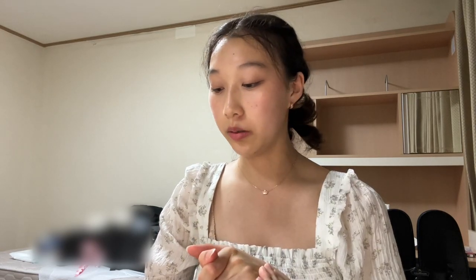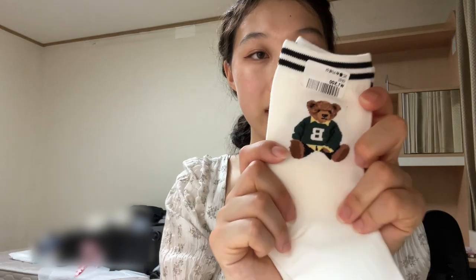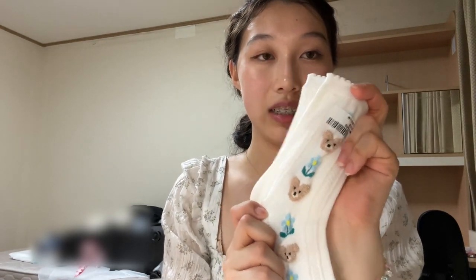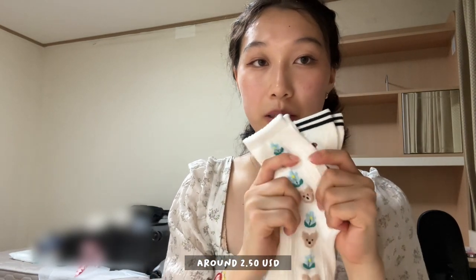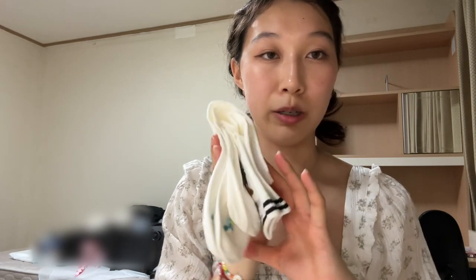So we went to Nunu, which is a wholesaler for accessories, and I got two pairs of socks. So I got these bear socks and these other types of bear socks, but these were all together 3,001, so I think that was a good purchase, especially since they're so cute.